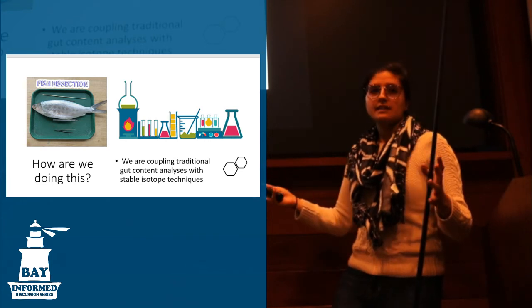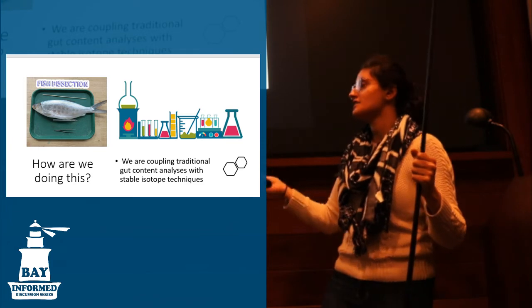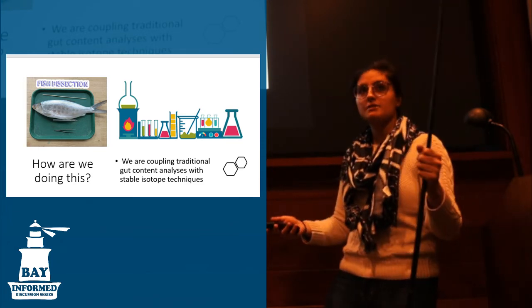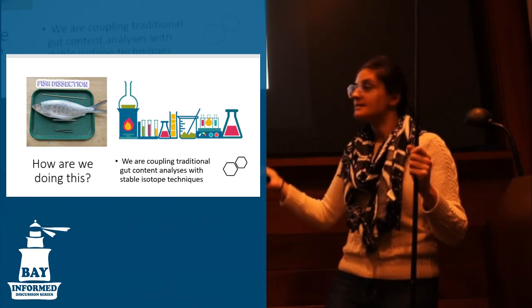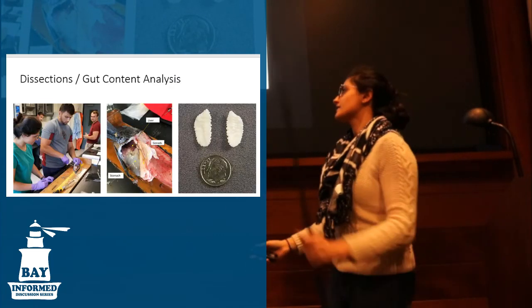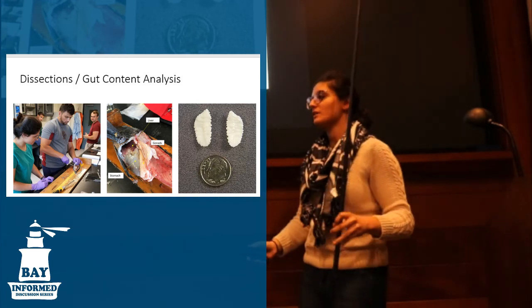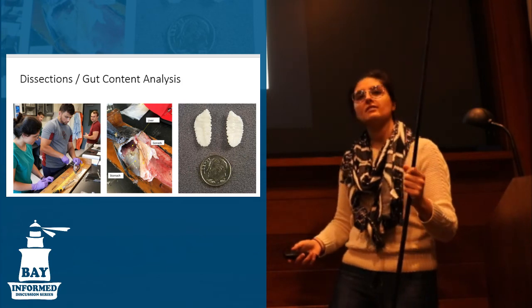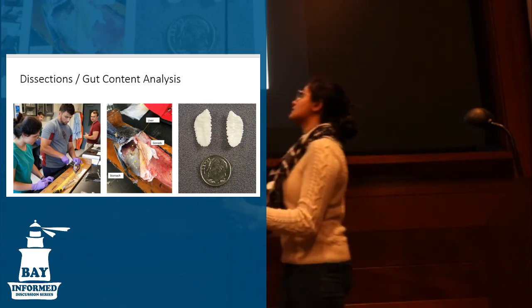So how are we doing this? So we're doing a multi-method approach. We're coupling traditional gut content analysis, like what Maggie talked about with our striped sea robin, with some newer stable isotope techniques. So for every fish that we catch, we first have to dissect it. So this is me and one of our undergrads dissecting one of our black sea bass. And so for every fish, we're collecting a piece of muscle, a piece of liver. We're doing a gut content analysis, and we're also collecting otoliths.